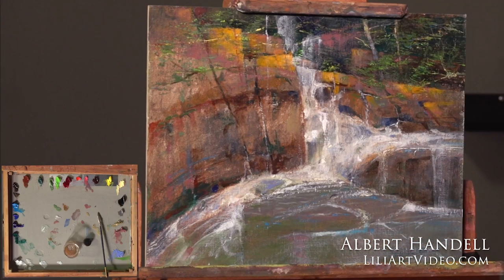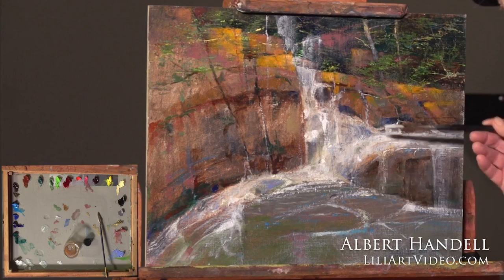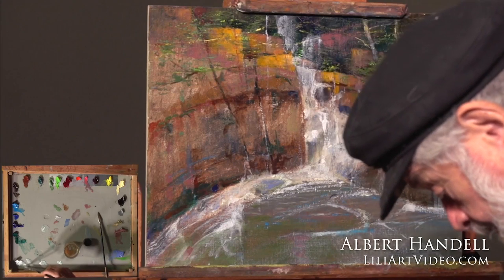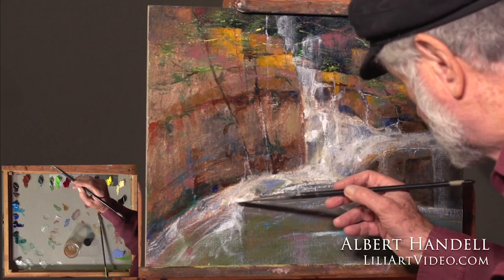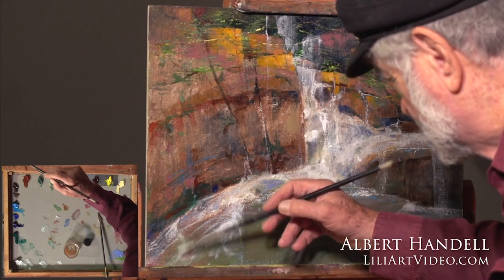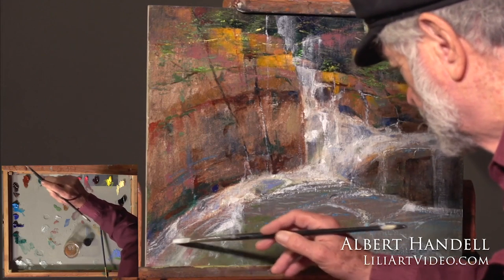So you've seen how I've taken a picture where the energy of the water was not foremost, and I changed it into that by just going with the flow. That sounds strange, but go with the flow. Lighten it, strengthen it. This will be better if it wasn't so linear and it was more of that.